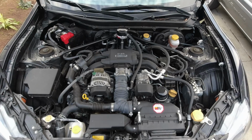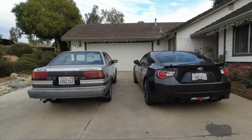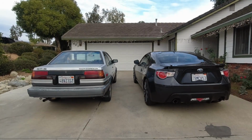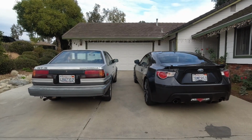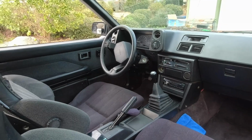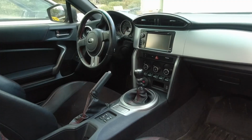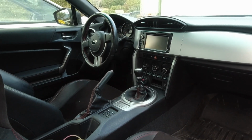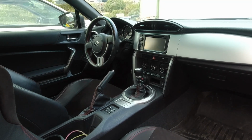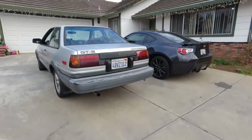Another obvious difference is that one of them is a 5-speed manual, the AE86, and the other one is a 6-speed manual. When you look at the different eras, there were not many vehicles that had a 6-speed manual. You had to pay a premium amount of money to get something like that. So when you put it into the context of its era, it makes sense as to why the AE86 is a 5-speed manual.